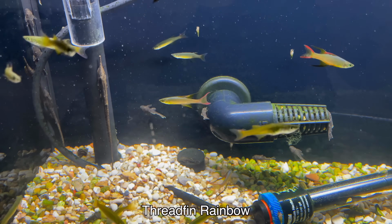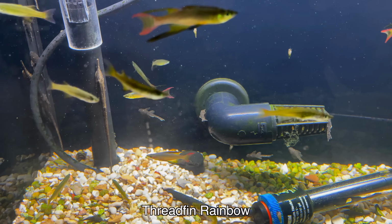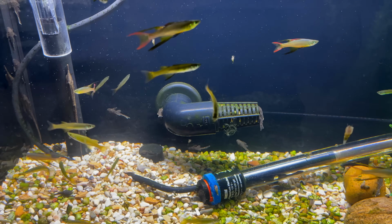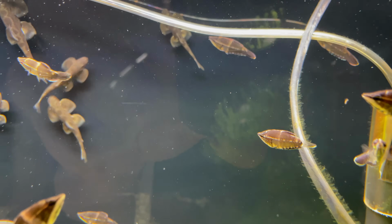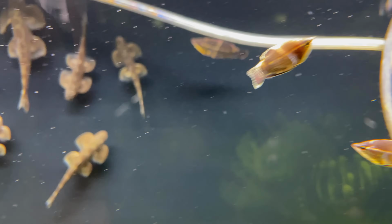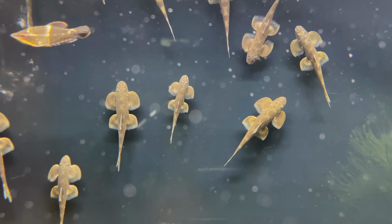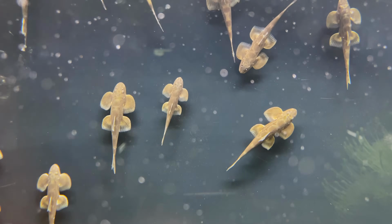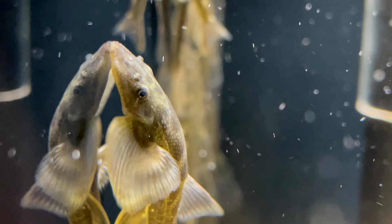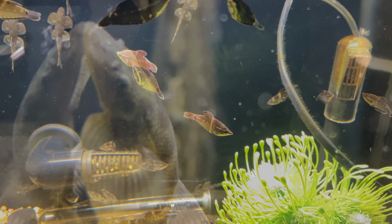And then they had some of the smaller rainbows. Here's the threadfin. Really like these ones a lot. Again, the males, big. They were sizable, at least for a small rainbow. What I loved about this tank, yeah, the loaches are totally awesome, very entertaining, but the chocolate gouramis. A lot of times when you go to a pet store, the chocolate gouramis can look a little rough. But that wasn't the case for this particular store.